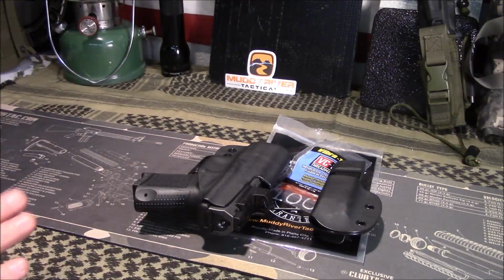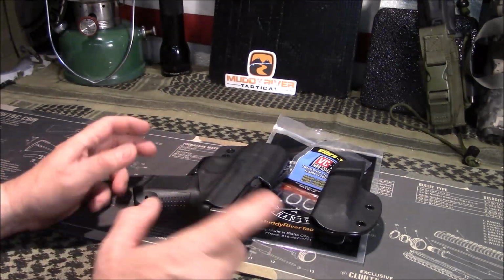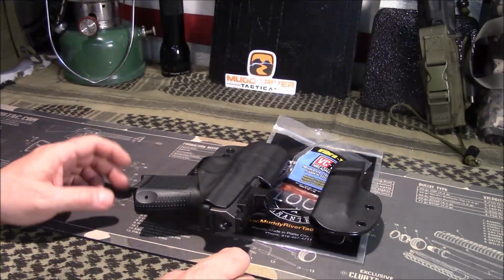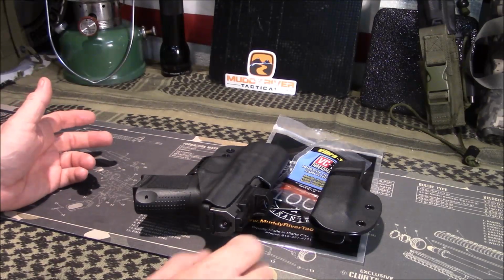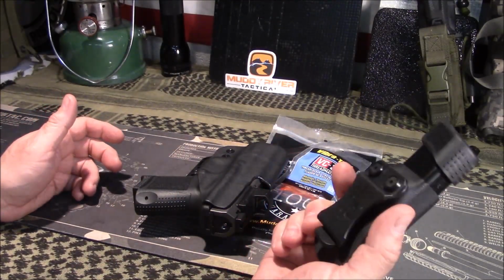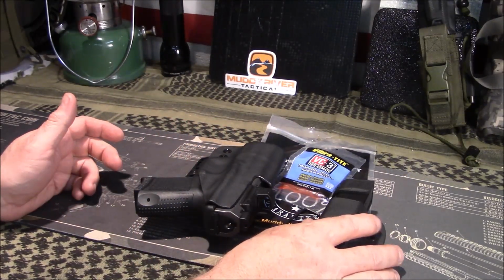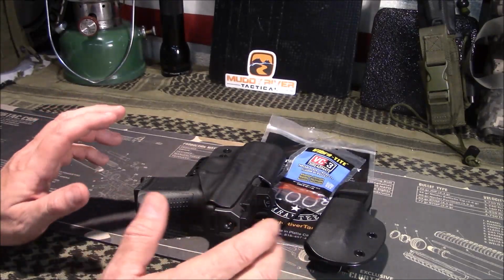So let's talk price real quick. The holster was $29.95 in a basic black tactical Kydex, I think is what they call it. And then the magazine, you can buy this as an extra add-on. It was $19.95. The Claw was $10. The total, there was no extra charge for the RMR cut or anything.